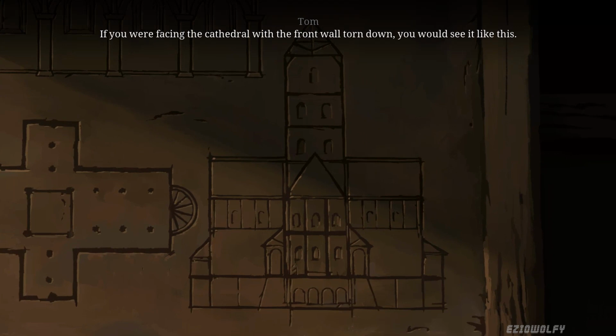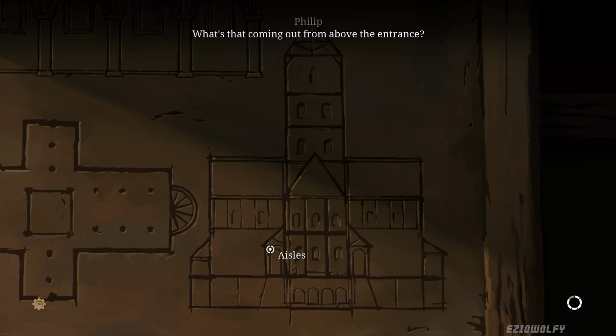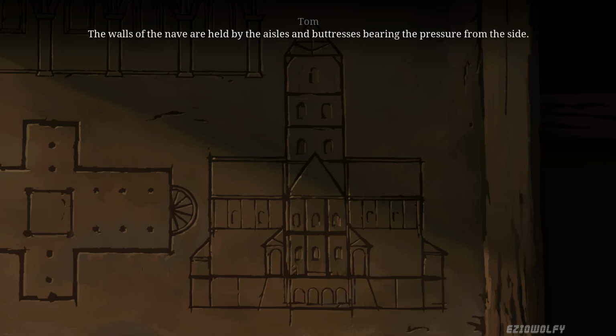If you were facing the cathedral with the front wall torn down, you would see it like this. Interesting. What's that coming out from above the entrance? The walls of the nave are held by the aisles and buttresses bearing the pressure from the side. Very interesting. Now, tell me more about the construction on top. The nave is very high, isn't it?